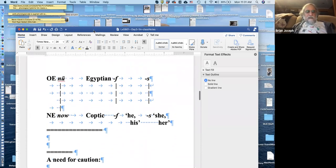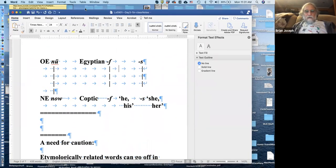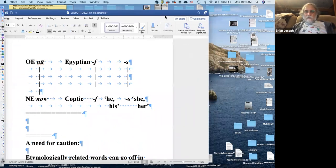Let's see. I think that was all that I wanted to. Let me just. And I can move this off to the side. I don't need the picture effects. Okay, good.